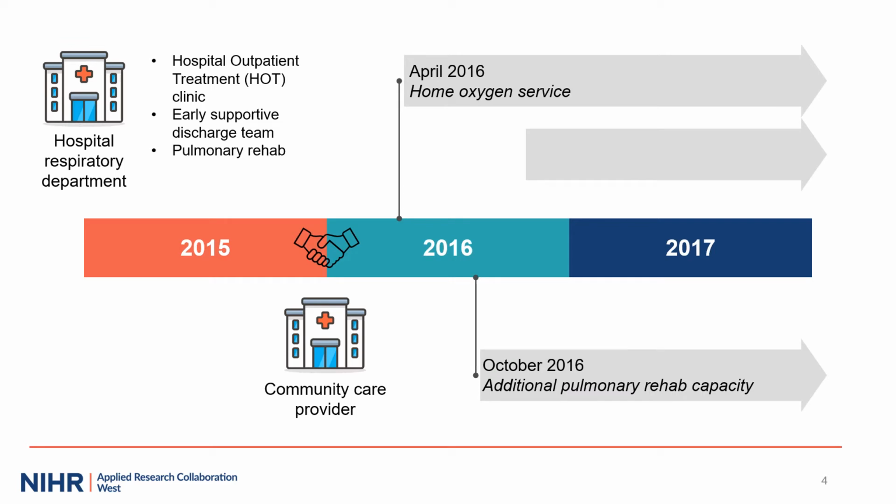The second one was additional pulmonary rehab capacity. This was launched in October 2016. And this was in addition to the 6-week pulmonary rehab course run by the Trust. So the community provider started to deliver a very similar course from a sports center in the community, and patients could choose which location was most convenient to them.